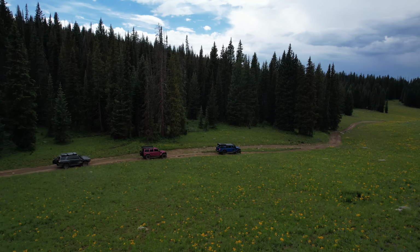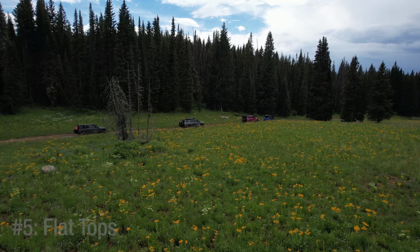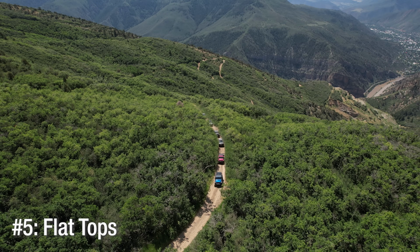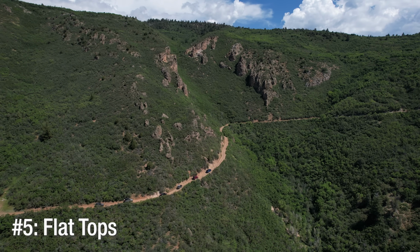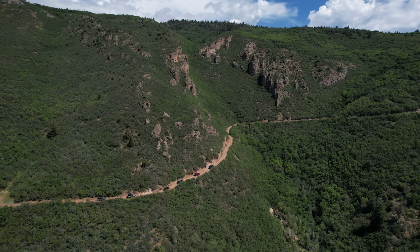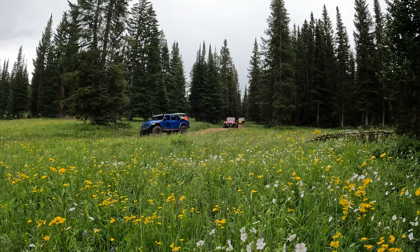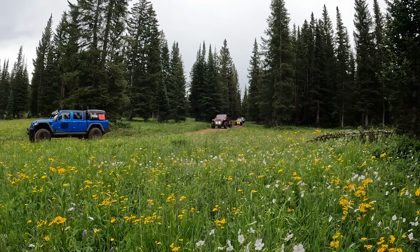Number five is one that we just ran this past summer. And it's not really a trail. It's more of an area. It's called the Flat Tops. And it's north of Glenwood Springs in the southeast corner of the White River National Forest. It's in the Enchanted Rockies. It's along the Enchanted Rockies Trail. Yeah. Beautiful. I was blown away by just how gorgeous that whole area was.